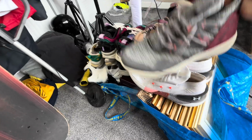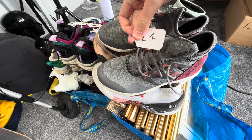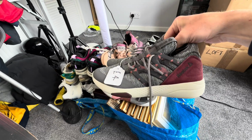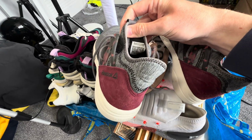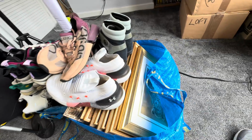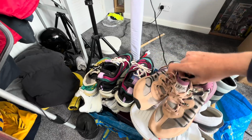Another pair of Reeboks. These were from the same stall. £4 on these. Quite unusual sort of design on them, but I think 30 on those. What's the size? The size is a UK 4 on that one. Yeah, I reckon about 30 possibly on those. I need to do proper checks, don't forget. These are kind of just an early indication.